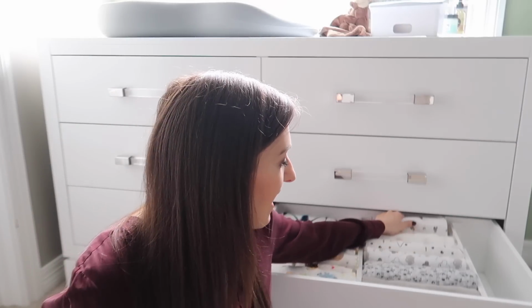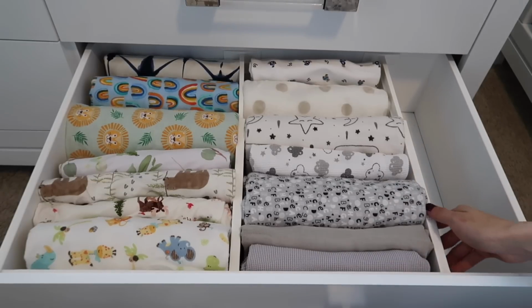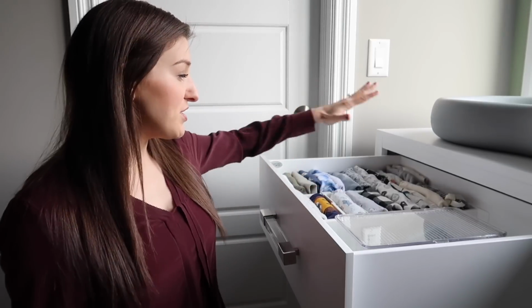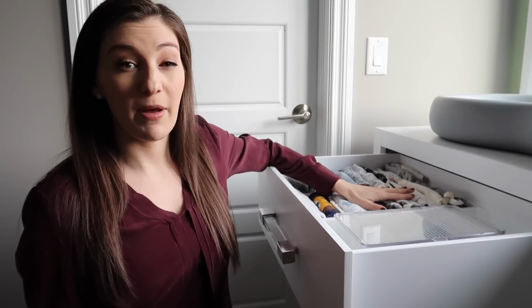So I've put these at the bottom, and we still have a little bit of space here, but I like that it kind of fits the blankets themselves, and I'm okay having a little bit of dead space on that side there. Then moving on to this side of the dresser, we do have all of his clothing that's in his current size, so 0 to 3 month right now.